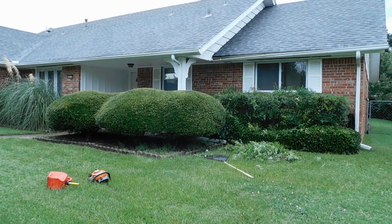All right, so over to the left, those hedges, I think they're some type of boxwood. I don't really know all the names of everything. I'm pretty good about most of them, but I don't know the names of everything. I do know how they trim up just from experience. So these are going to be fine. I trim those up.